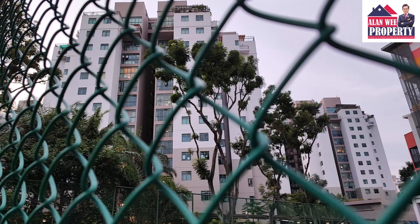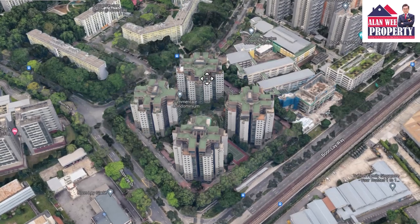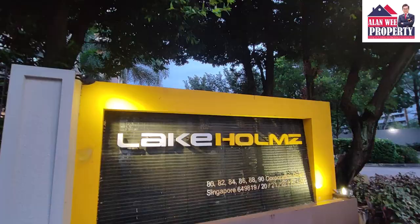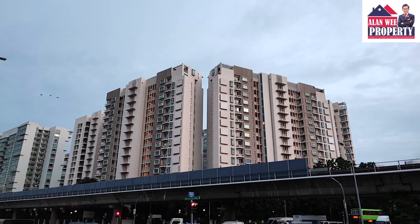SUMMERDALE is another EC near Jurong West. It TOP in 2000 and has 432 units. There are only 3 bedrooms and this is by far the most affordable condominium in Jurong. LAKEHOLMZ is located at the junction between Boon Lay Way and Corporation Road. It TOP in 2005 and has 369 units. For those looking at an affordable condo at 1,000 per square foot, you can consider LAKEHOLMZ.